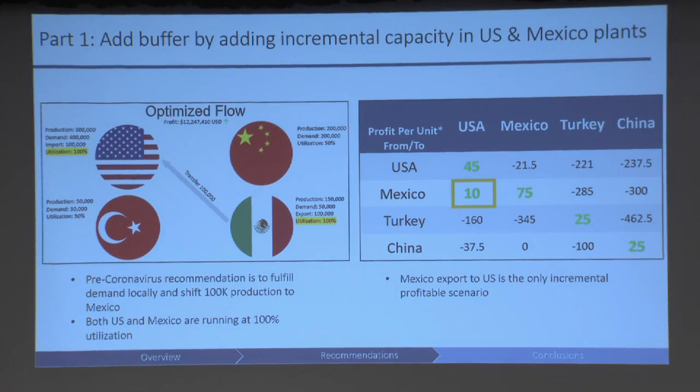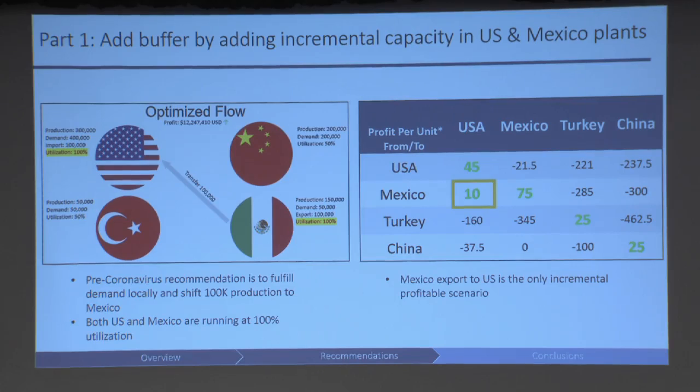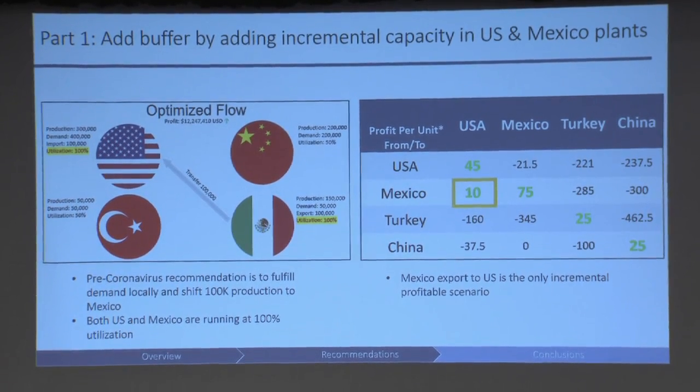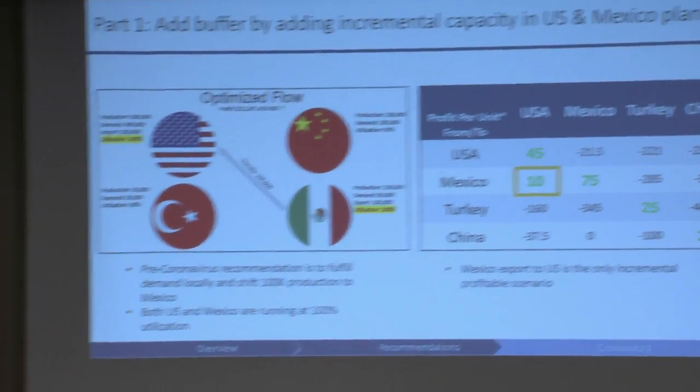Based on such information, our team recommends Gidget buffer up capacity in both the US and Mexico. As for implementation, we recommend the company add incremental capacity based on contract-based partnerships. By doing that, we'll allow the company to add variable costs instead of upfront fixed cost. Once we buffer up the capacity in Mexico and the US, the company will be able to start building up the safety stock in inventory. With that, I'll pass on to Ian to talk about part two of our recommendation.